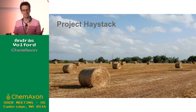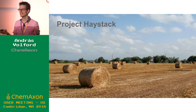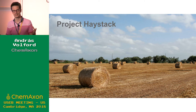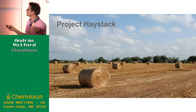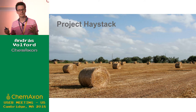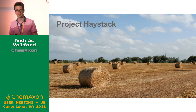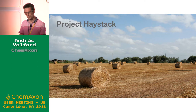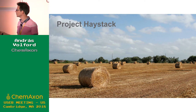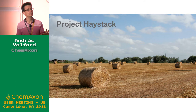We're also considering handling the Enamine 300 million set, which is a huge amount of data. So, this Project Haystack, I will have a presentation about this one at the BioIT conference, which is going to be next month. And I can tell you more, and I can show you what we reached in this project, but currently I keep my partial results secret.